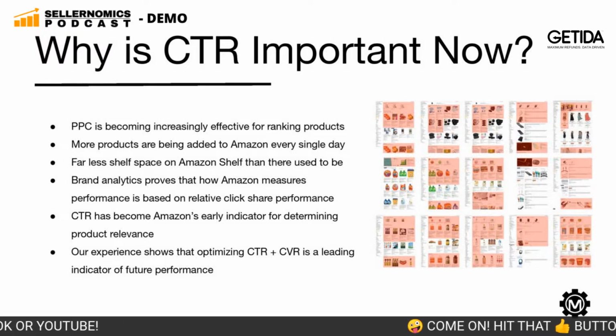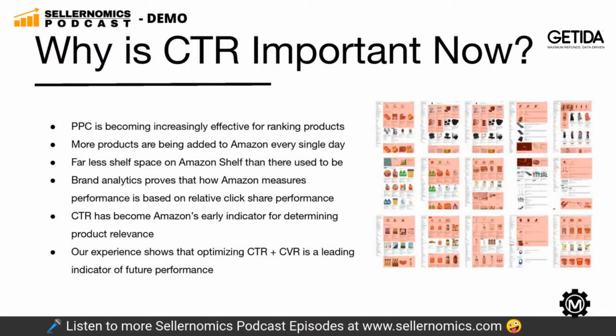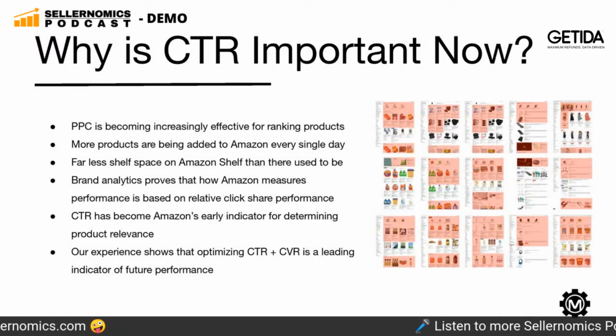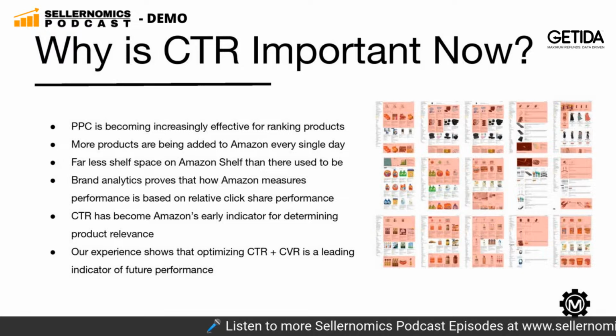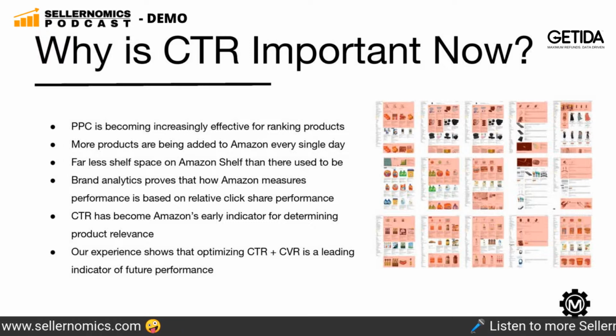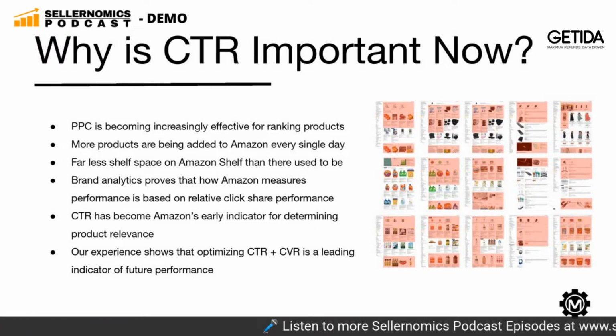So when we look at all this in tandem, what this tells us is that Amazon is increasingly looking at click-through rate as a leading indicator of whether or not your product is relevant for a particular keyword. Now, if we look at Brand Analytics, and as Amazon is releasing more tools for us, we start seeing, and it proves, that Amazon is looking at things like click share performance. Click share performance essentially is a form of click-through rate that tells us how your product compares relatively to other products on that search result, and therefore determines how you're positioned for that particular keyword.